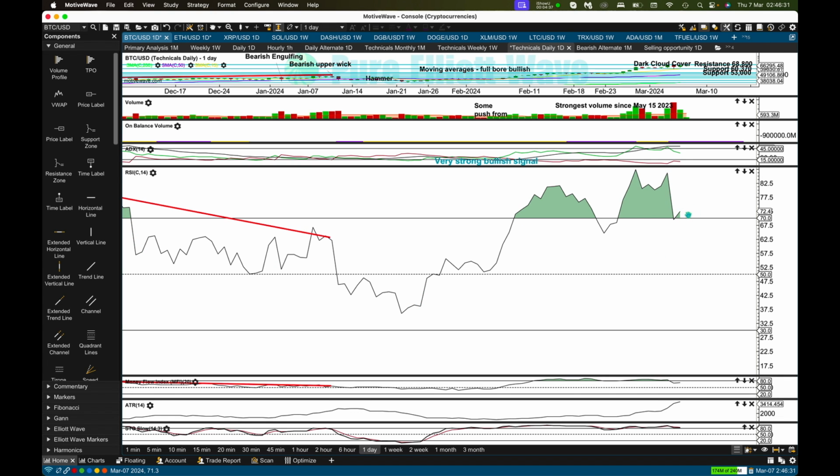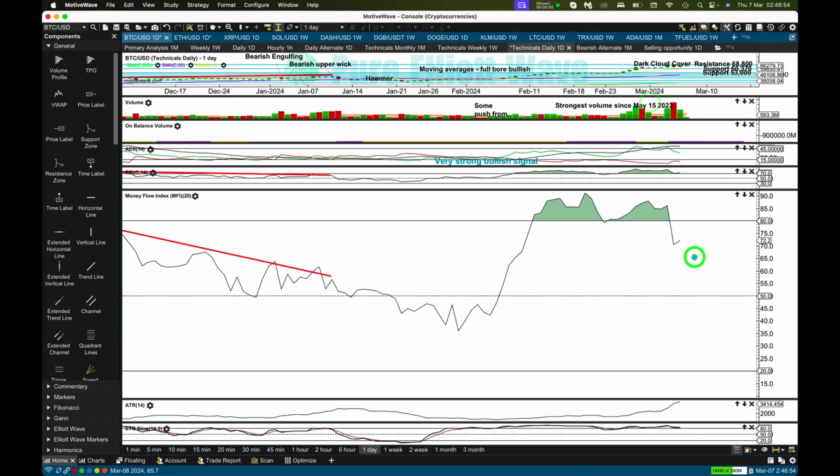RSI is still overbought, but only just. The bearish candlestick has managed to bring RSI just back into neutral, but it's back into overbought, but only just. There's such a long way to go before RSI and ADX together tell us that this trend is in any danger of ending. And money flow also nicely back in neutral territory.